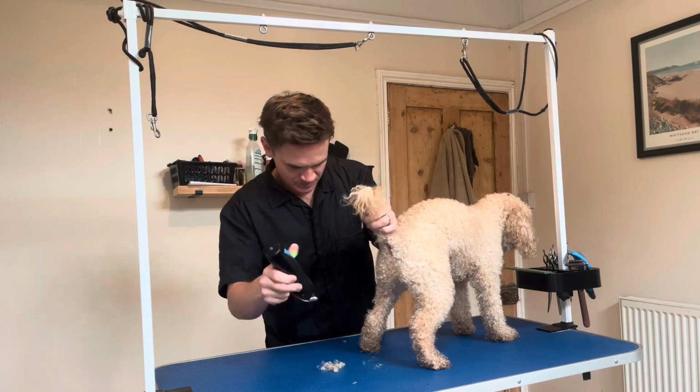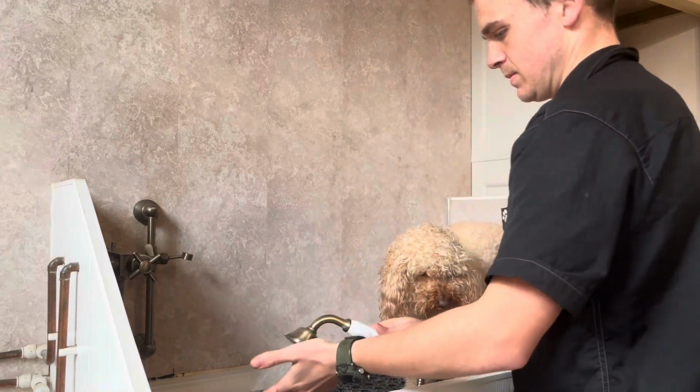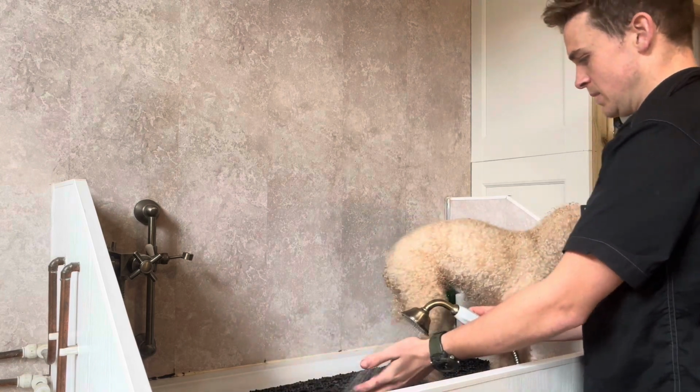Oh, I'm clipping her butthole. Yeah, that did just happen, because sometimes you get knots, sometimes you get tangles, and sometimes, oh, the glamorous life of grooming, you do find clumps of poo.